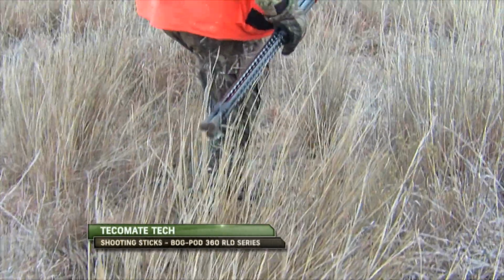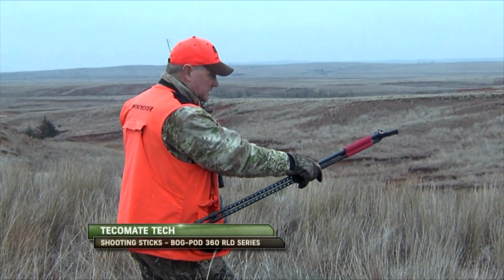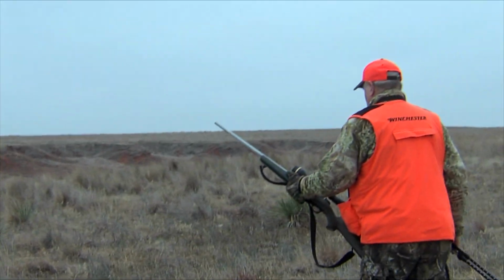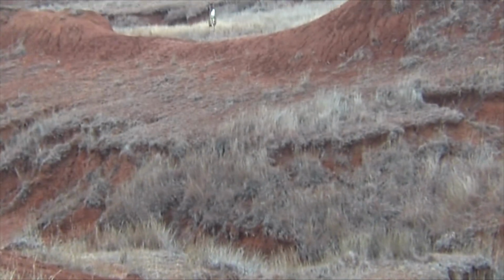I said, Matt, we need to be ready because this is likely to be a fast thing. He could easily be in this big ditch right here, this big canyon draw. All of a sudden, right there below us, this big buck just boils out of this ditch. There he is, right there. We're down to seconds before this thing disappears.